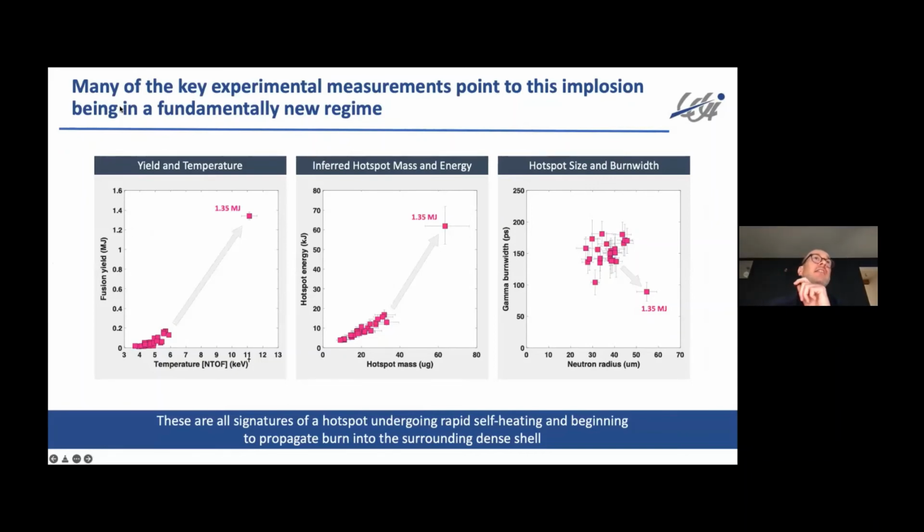As I said, there are many diagnostics underneath, and yield is not the only signature of ignition. Many of the key experimental measurements point to the 1.3 megajoule shot being in a fundamentally new regime. If you take the graph on the left, which is yield as a function of temperature, when we were below 200 kilojoules the temperature was from 5 to 6 keV, and it jumped to 10 keV when reaching 1.3 megajoules.